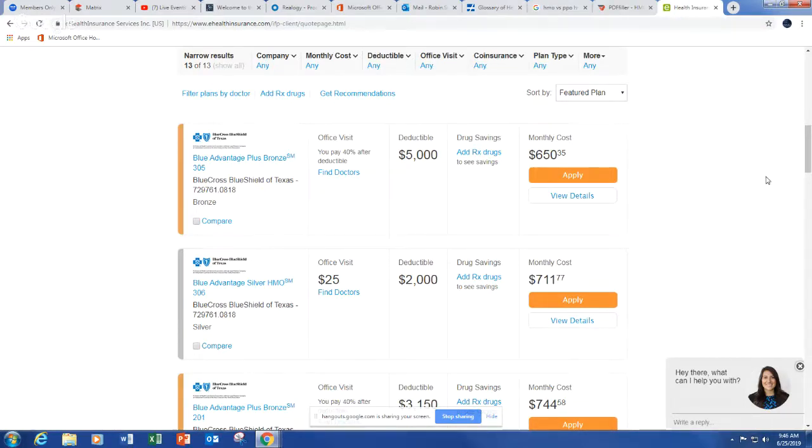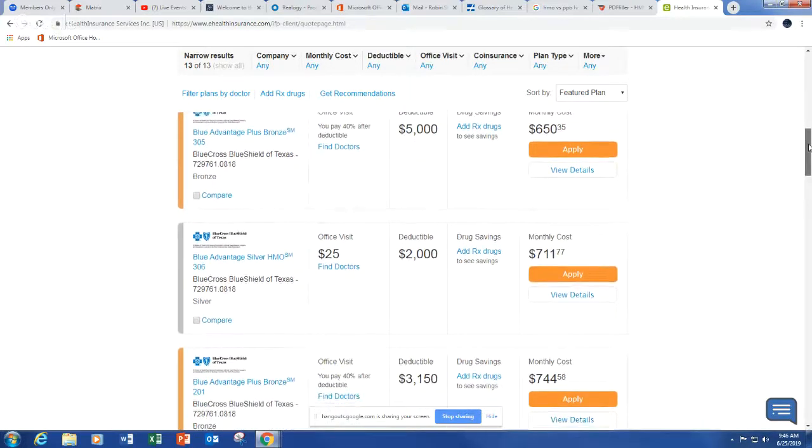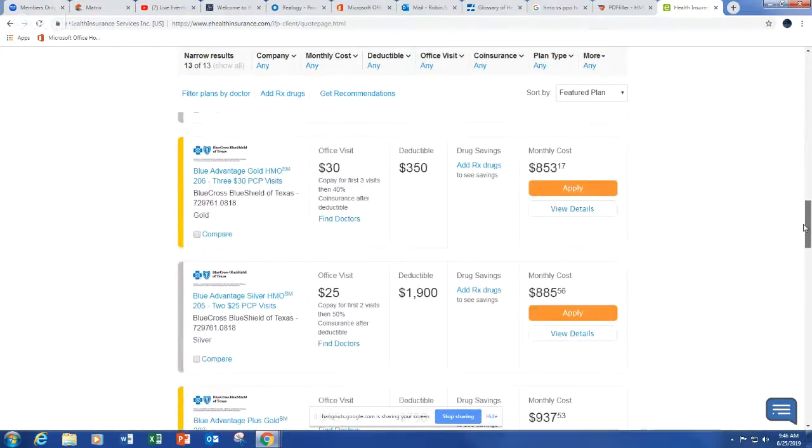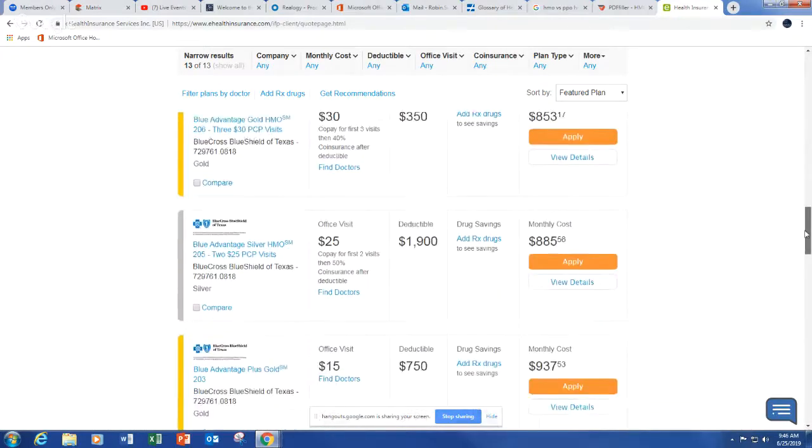What we can do is help you navigate what's available. So that's what a 55-year-old looks like. It ranges from $580 a month to $1,051, from bronze all the way to gold. And you'll see the color next. Yeah, so this is a silver plan, and the lighter yellow is the gold plan.